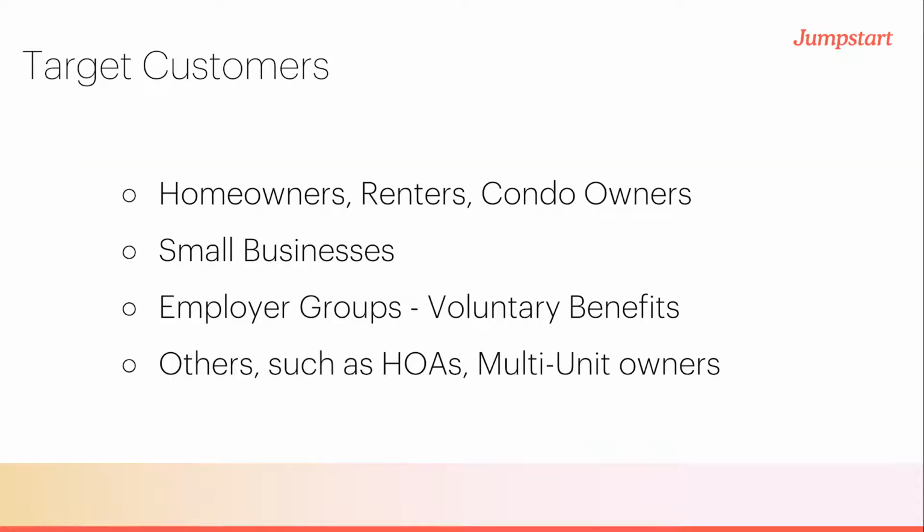So you might be wondering, who are the target customers of Jumpstart? Jumpstart is available in both personal lines and commercial. In personal lines, homeowners, condo owners, and renters. And in commercial lines, small businesses, including home-based businesses, and nonprofits, whether or not they're the owners of the building where they're in or whether they're renting. Other types of customers include employers who offer Jumpstart as a voluntary employee benefit, as well as property owners and homeowners associations who each can buy one limit per unit.